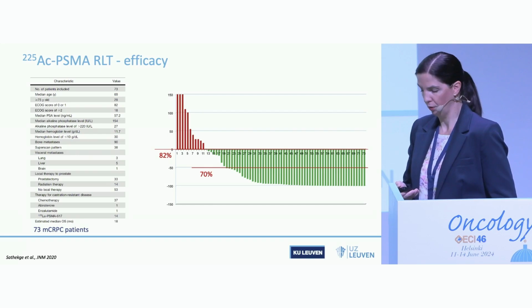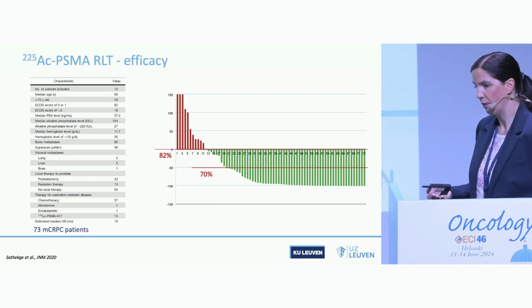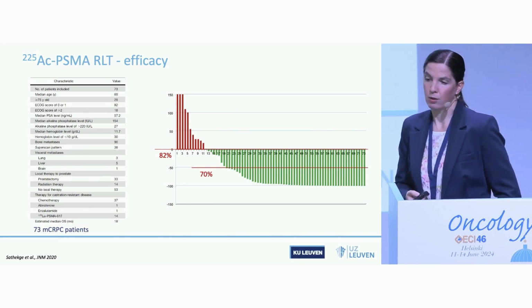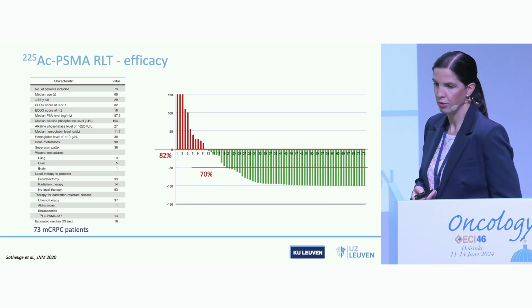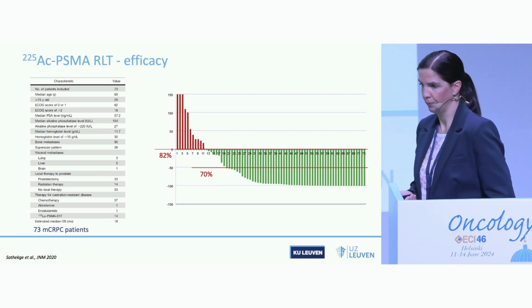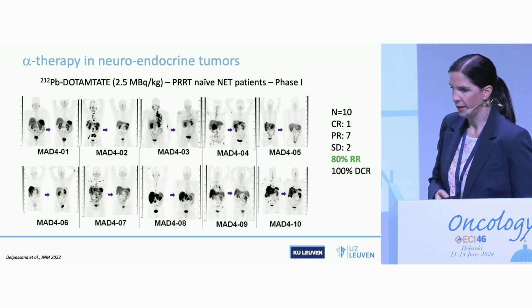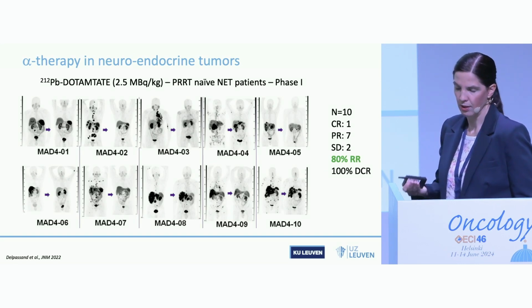So we're really looking forward to larger trials. There will be large phase 2 and even phase 3 trials going on with this compound in the next year, 2 years. So we will hopefully see the result in 5 years from now. Not only in prostate cancer, there is the move from beta to alpha therapy.